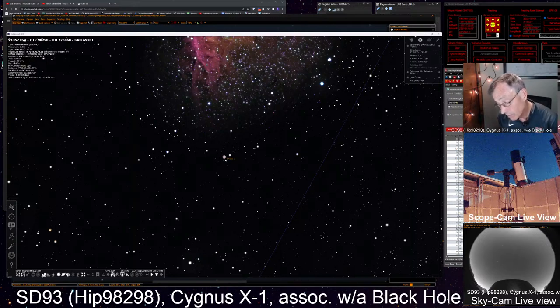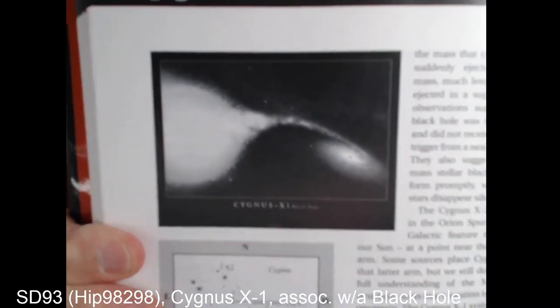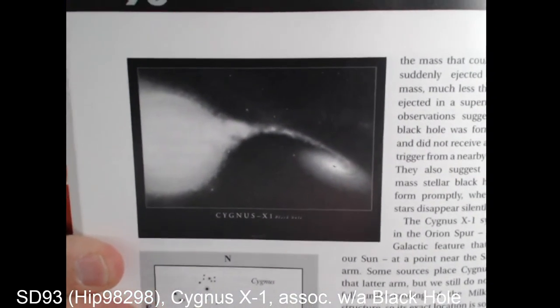So there is this artwork that somebody drew. I'll see if I can show you this. That's what it might look like. Are you kidding? For real?